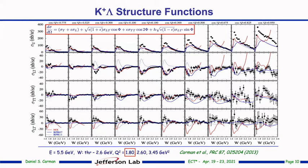And I'll say more about that in just a moment, but I want you to appreciate how good these data are and what their potential is, moving beyond this to getting to the electrocouplings and the structure information. There are several calculations that are overlaid here.